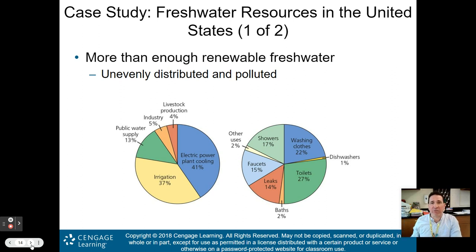All right, here's a case study, freshwater resources in the United States. There is more than enough renewable fresh water. And again, fresh water is a renewable resource. It can renew itself over in a generation or so. But again, it is unevenly distributed and in many parts is polluted.